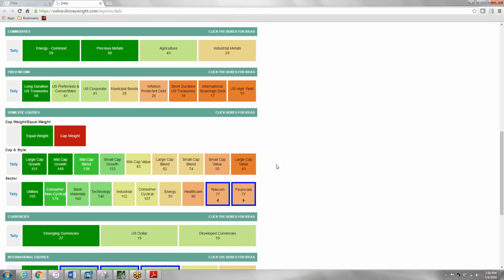When you drill down into the sectors, utilities have done very well because utilities tend to be a defensive play. So you go with these companies that have pretty consistent dividends, and people like the dividends, and so the utilities tend to do well, as do consumer non-cyclicals, basic materials, and technology down the road.